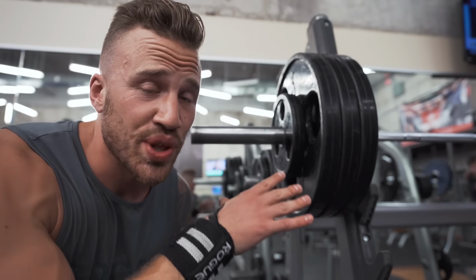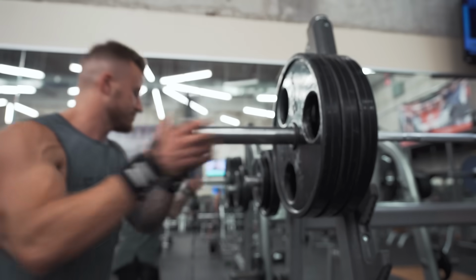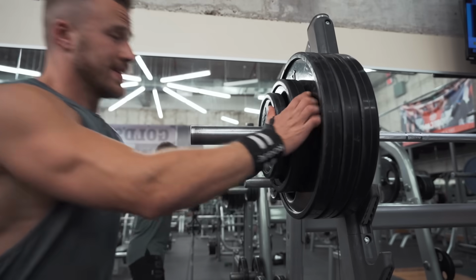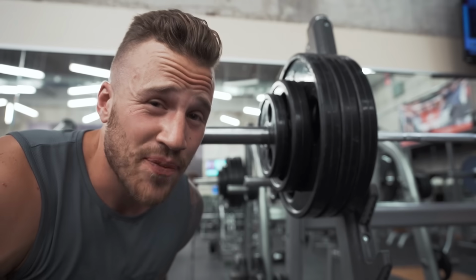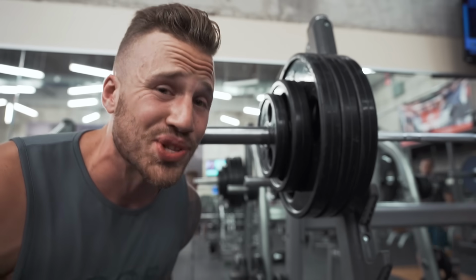This is 335 pounds, and this is how much I was squatting for 5 reps 3 months ago when I started. This is 385 pounds, and this is how much I'm squatting for 5 reps today. That is a 50-pound increase in my 5-rep max in just 3 months.